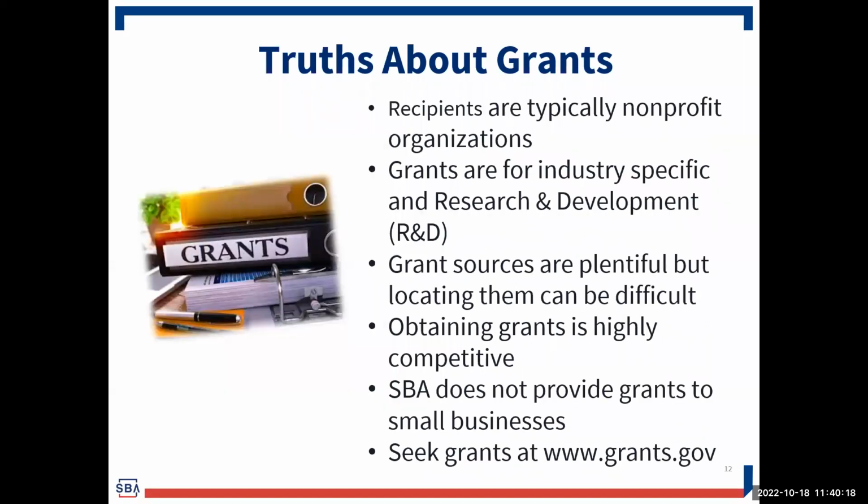The truth about grants is recipients are typically nonprofit organizations. So generally there are no government grants for businesses to start up, to expand, and to grow. Grants are generally reserved for nonprofits. Grants are for industry-specific research and development. So if you have a prototype and you need funding to get that off the ground, there are grants available for that.